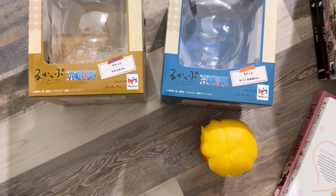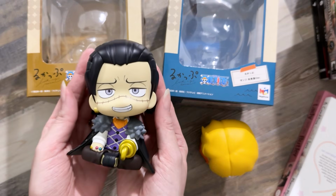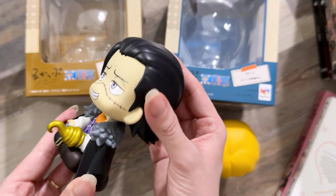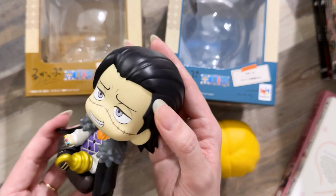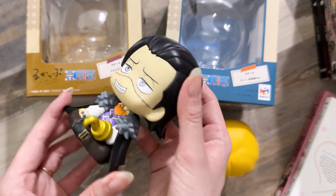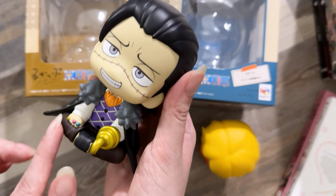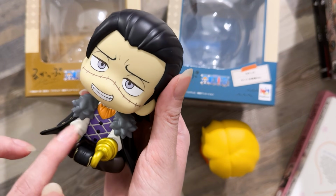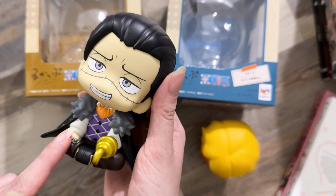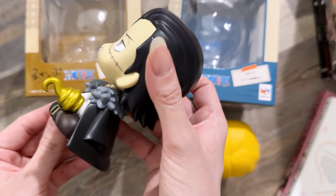He is the other one that we got because he was just too cute to resist. And he's been sitting on my shelf looking at me, and he's so cute. I love his outfit for his lookup figure design. So this is his Cross Guild outfit. I love the orange and purple.